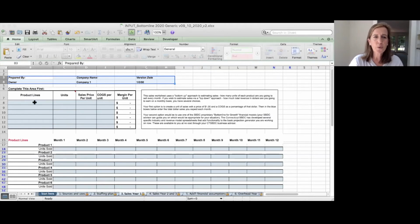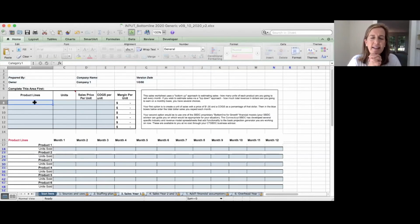Basically, what we want to be able to do is create product lines for what you're selling. And this doesn't have to be a menu like you're going into a restaurant where you need every single thing in here. If it's a food business, I even generally tell people, let's summarize your product lines into things that have similar margins, because it'll be easier than having 100 different product lines where you have to be making assumptions on each of them. So into the B column here, we want to take your different product lines and determine on what basis do we sell them.